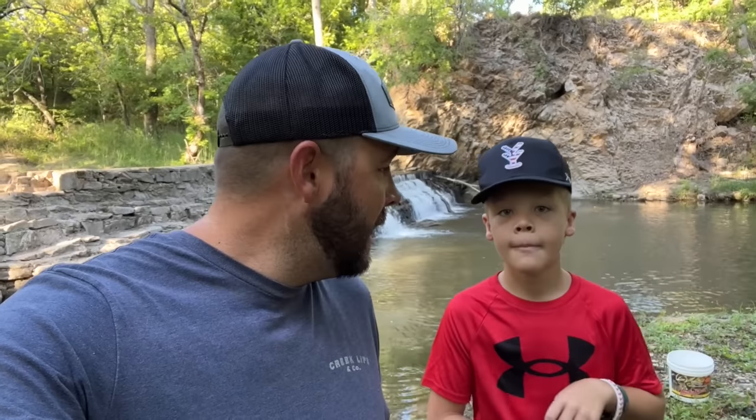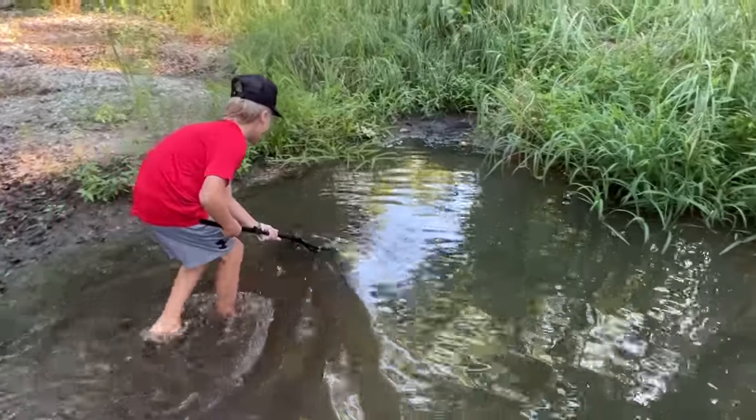We're gonna try to catch some little small minnows and some little tiny crawdads, take them to the pond, and exchange them in for some big old fat bluegill. Yep. Let's do it. Creek's chilly this morning, isn't it?